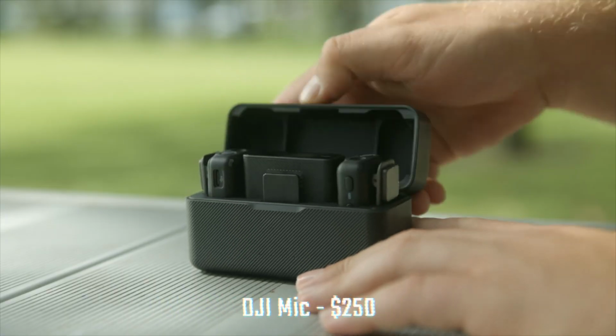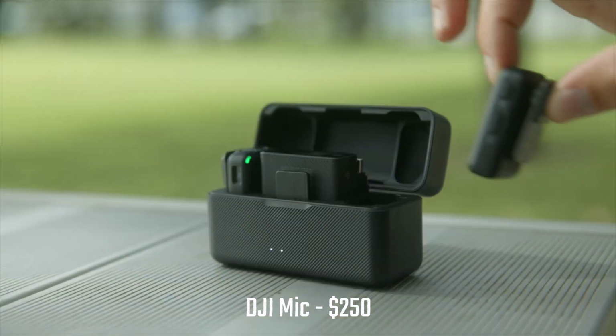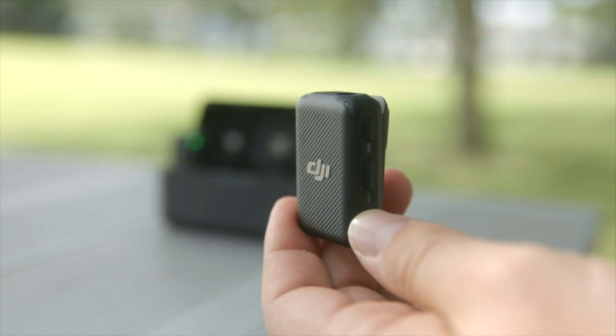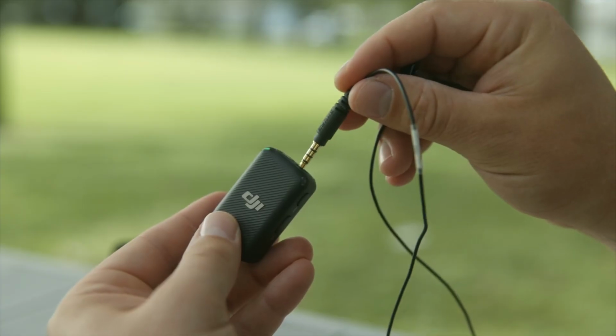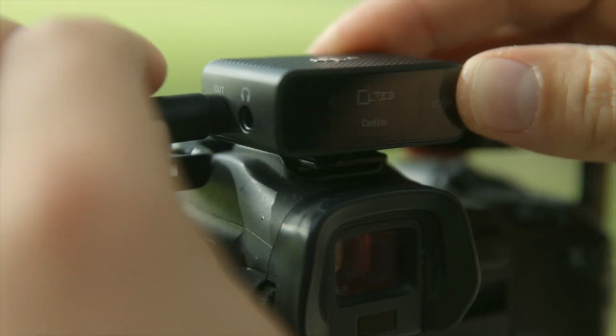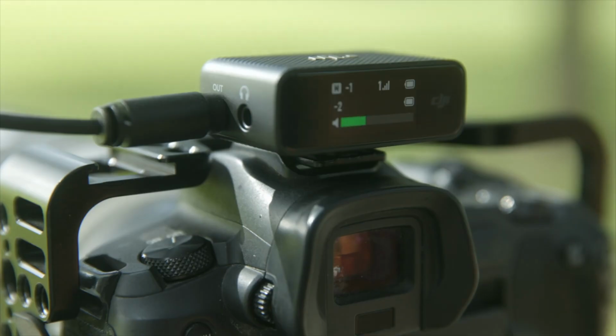All right, last but not least on the list is the DJI Mic system. I purchased this probably 5 months ago and have not regretted it one bit. This comes with 2 mics. They record internally. You can have a lav mic plug into them. There's just so many things about this mic system that I love, and it's just so easy, and the quality is very, very good.